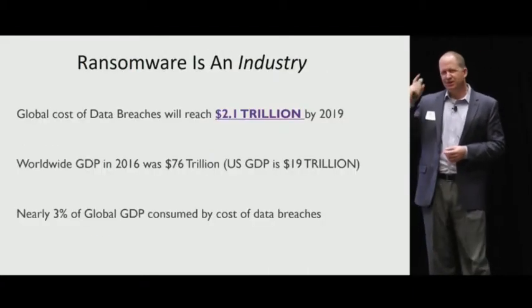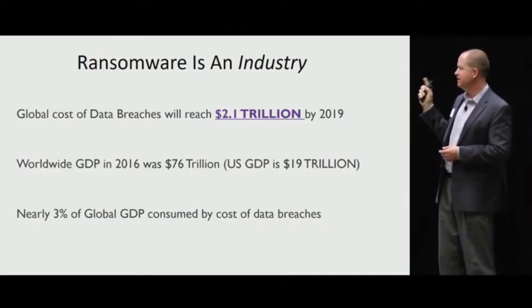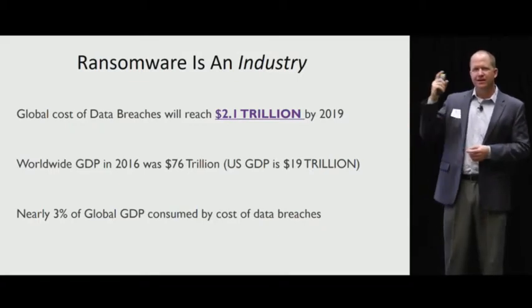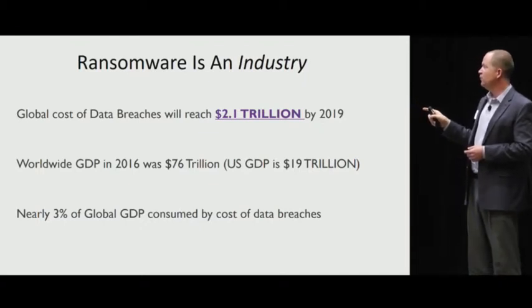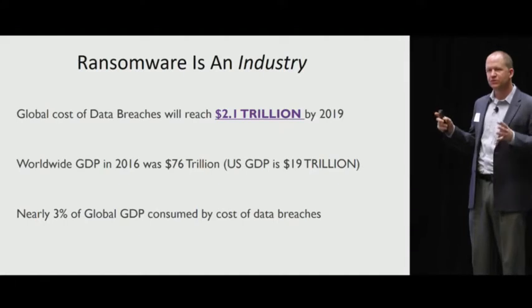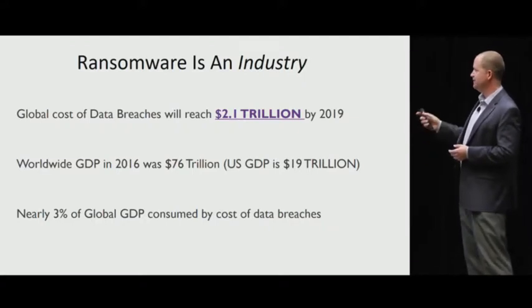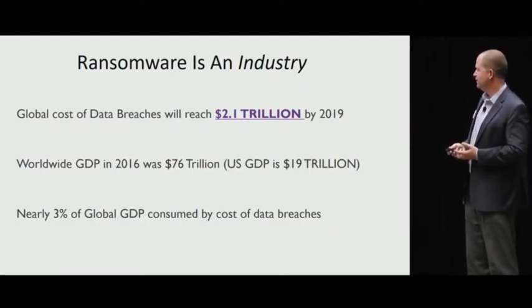You're going to see this. I'm going to talk about this more and more, but ransomware is an industry, and they're anticipating $2.1 trillion is going to be lost through data breaches by the year 2019. And to give you some sense of scope of that, worldwide GDP is $76 trillion. So we're talking about nearly 3% of global GDP is going to be spent on these breaches. So a significant amount of money is going into this cyber economy that we call the ransomware industry.